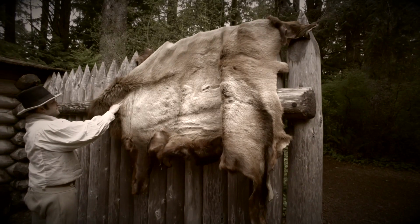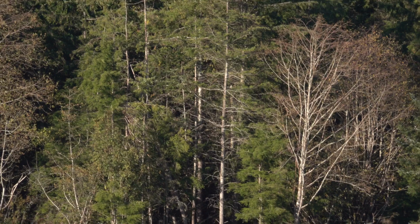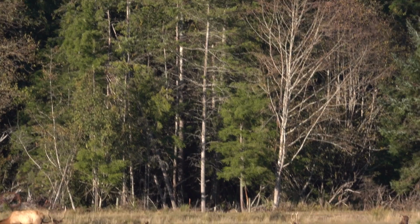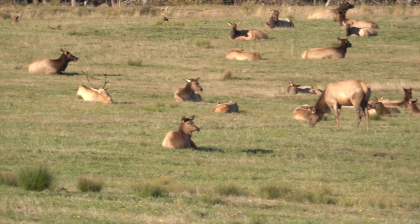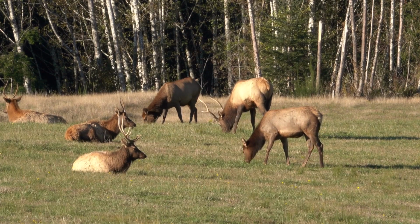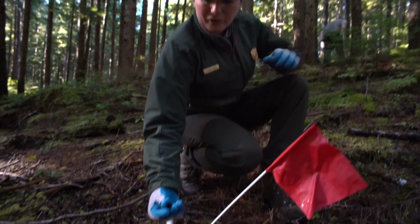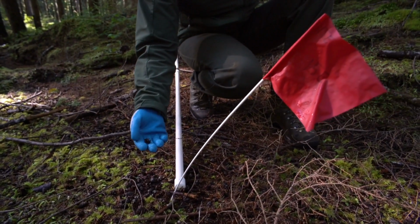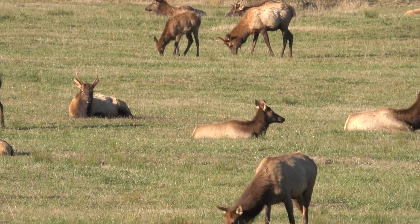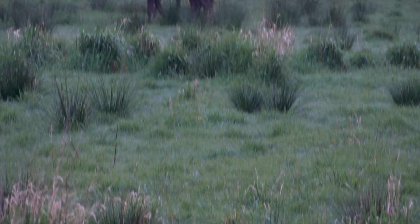Men in period costume and head arranging an elk hide over a wooden fence. Elk was their main source of food, and elk also provided hides for clothing and tallow for candles. Group of elk lie in the grass under the sun. More than 200 years later, visitors to the park can see the descendants of those elk. Woman wearing gloves near a small red flag stuck in the ground. Since 2008, the National Park Service, in collaboration with U.S. Geological Survey, has been monitoring elk populations in the Fort Clatsop unit of the park to detect changes in elk population and use of habitat.